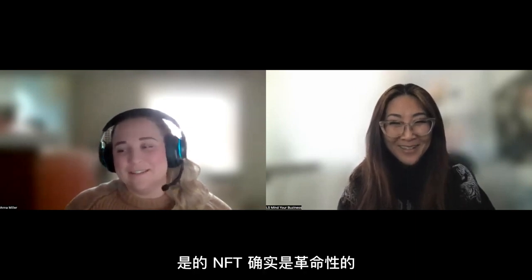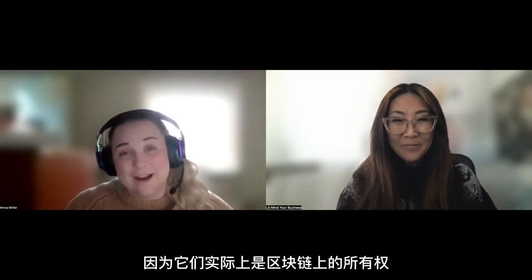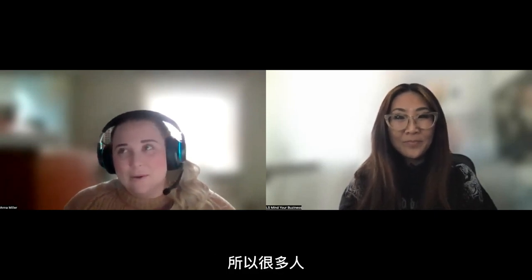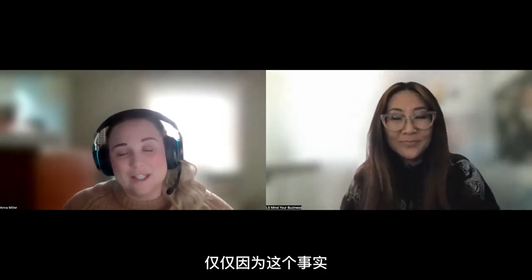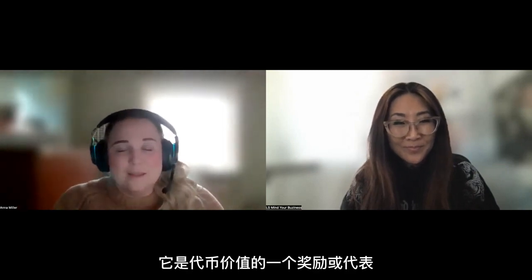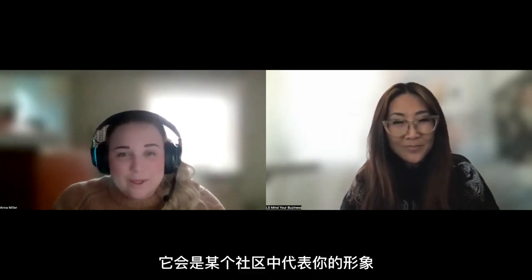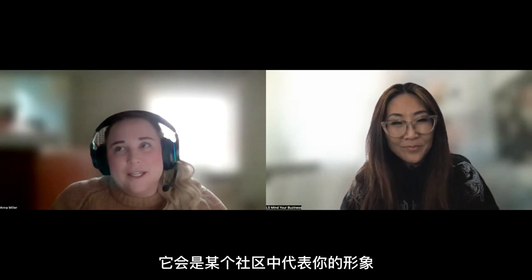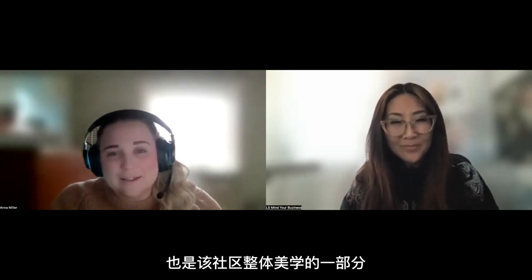Yeah, definitely. NFTs are revolutionary. It's so exciting with everything you can do with them, since they're actually ownership, decentralized ownership, which is super exciting. So a lot of people, projects or companies use NFTs for memberships, just because of that fact. So this image that is connected to the actual token is like a bonus or representation of whatever this token's value is, right? And often it would be something that would represent you in a community, and the community as a whole as well, in the aesthetic of this collection.